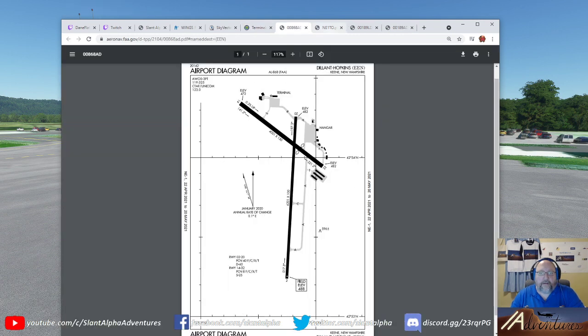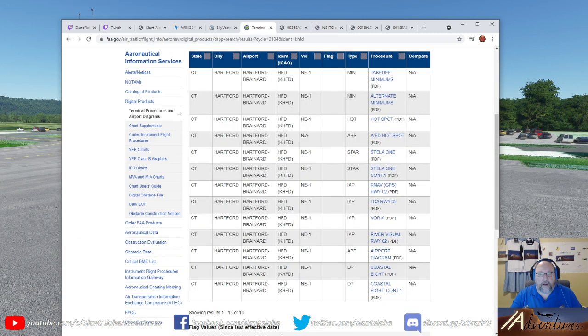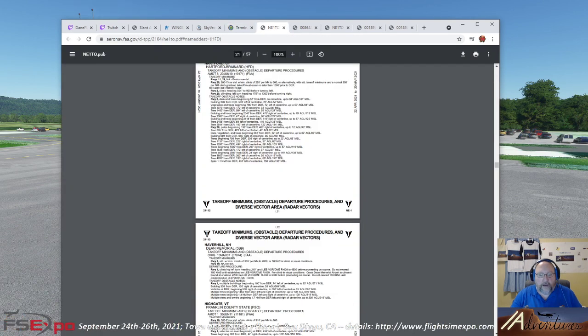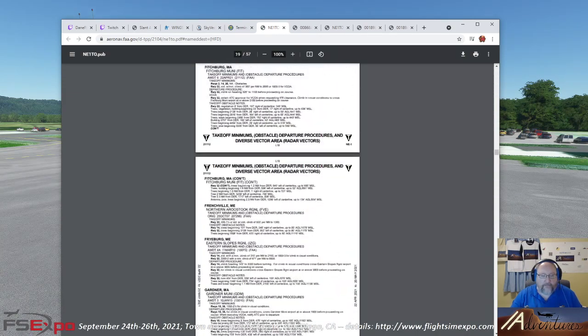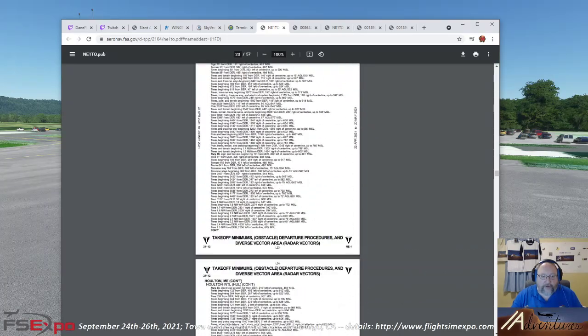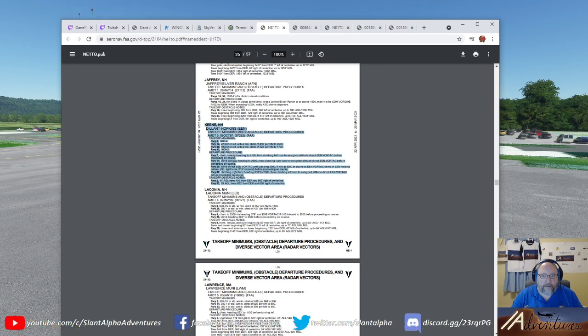Interestingly, there is an obstacle departure procedure out of Dillant-Hopkins, but the obstacle departure procedures are not actually covered until Wings Flight Number 9, which we'll be doing later tonight. But interesting to see that there. And that is found under this takeoff minimums. That's what we opened up there. And then you have to just scroll up and find the one for... This is the airport and facility directory. And you just have to scroll to the name of your town. There's Keene. And then you read through.